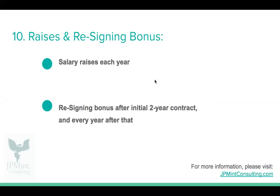And then the 10th and last sort of financial benefit of teaching overseas is that at, again, the very best schools, you would get a raise every year. And those raises are because on that salary grid, you get another year of experience. If your education goes up, if you take a master's with TCNJ, for example, you get bumped up, but then you also go across in years. And then the other possibility is that you get a re-signing bonus.